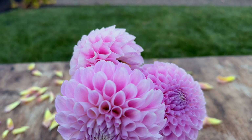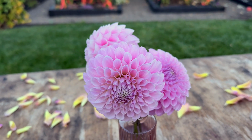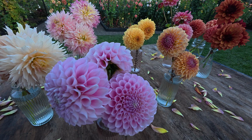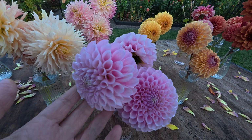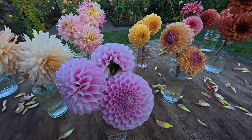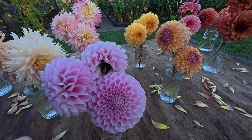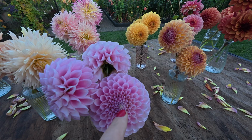This is a ball variety. It's about 4 inches across in terms of the bloom. The plant height is about 4 to 5 feet tall. I would say ours got to about 5 feet tall. Incredible, incredible producer. You can see it's packed with so many petals. The stem length on this one is also very good, so it's easy to cut. The great thing about this dahlia is it never shows that green eye. So do you know sometimes you'll see a ball variety and it shows a little bit of a green center?